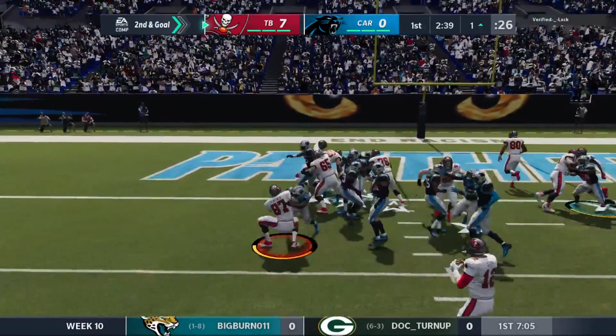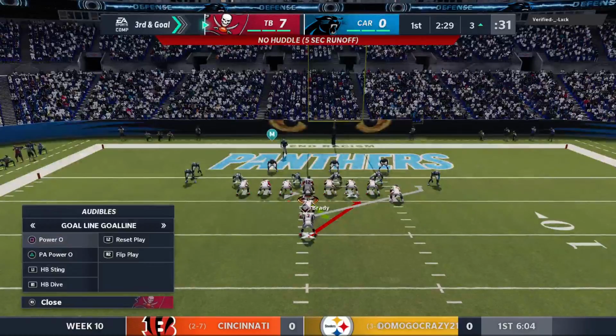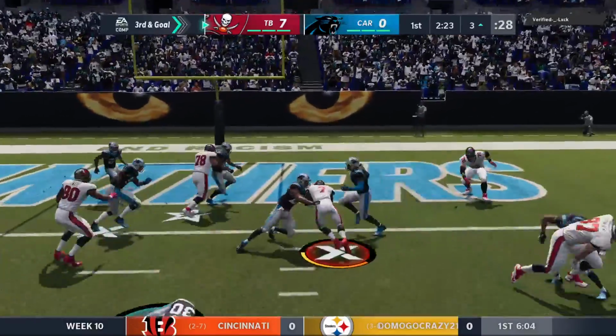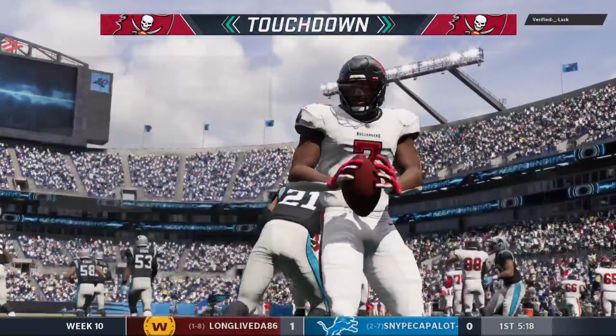They're going to give this one to Gronkowski. And this will result in him losing yardage. Back to the 3. This Carolina defense looking to keep him out of the end zone once more. 3rd and goal. Here's Fournette. And he will fight his way into the end zone for a touchdown.